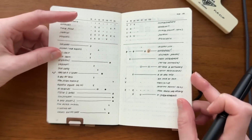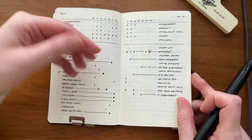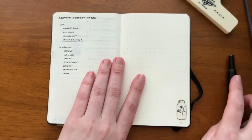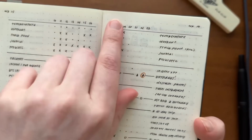My weekly is a landing page for what the heck I need to get done throughout the week, and it helps me pre-schedule or soft schedule things so I can pull from this and then set up my daily log on a day-by-day basis. So I do need to set up a weekly spread, and I'm gonna do just a couple different things. I think hopefully you can see this.